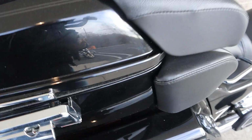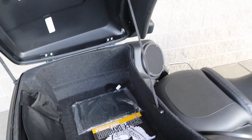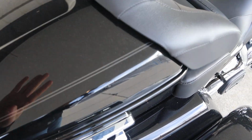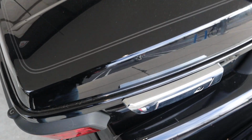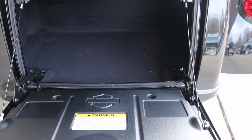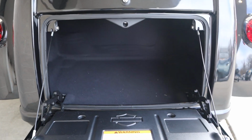Lots of luggage room. Owner's manual. And trunk space. That was the tour pack. This is the trunk here. Very clean.